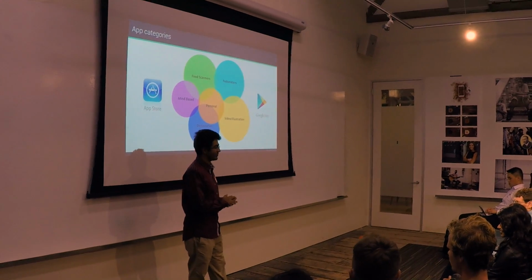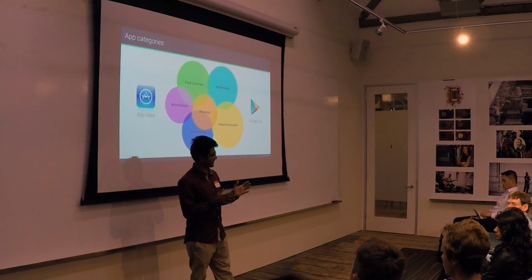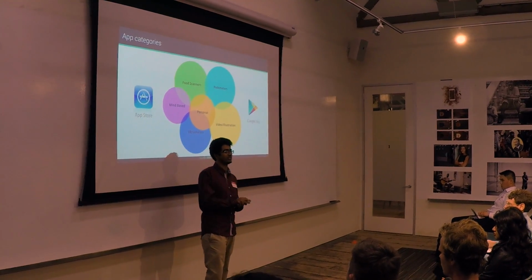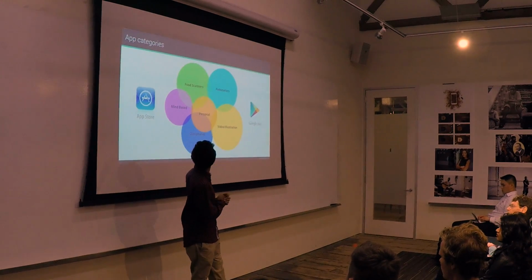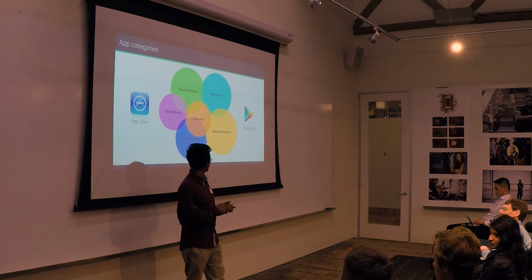There are some that do some sort of image processing, and they are more targeted at, let's say, skin cancer, sunburns, moles, and stuff like that. So that's a basic app categorization that's available on the app stores right now.